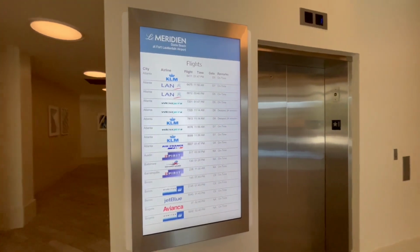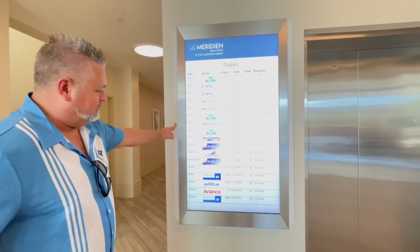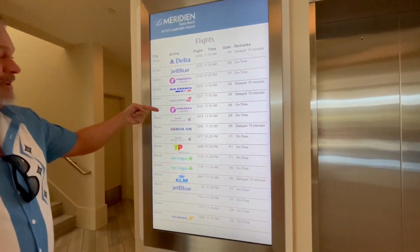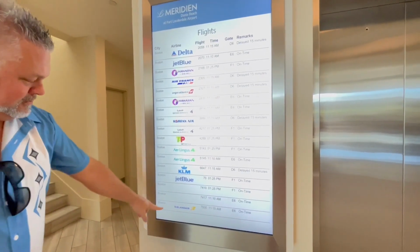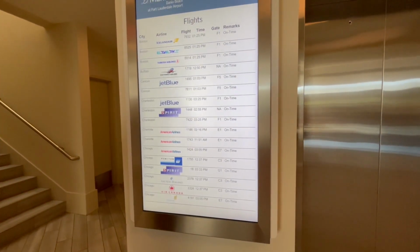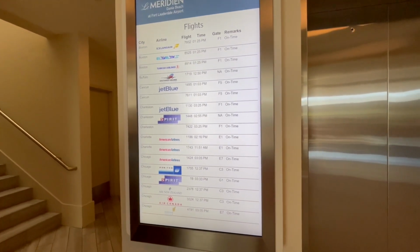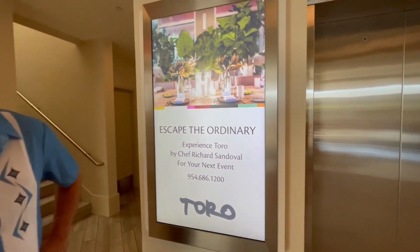We are right at the elevators. Now, I did want to point this out really quickly because we are right here at Fort Lauderdale Airport. It gives you all of the flight times so that you have an idea on if your flight's delayed or if it's on time. Hawaiian Airlines, Korean Air, Aer Lingus. Ooh, that one's going to Boston because Boston's a big one. Icelandair, very cool. Turkish Airlines, oh, interesting. And Air New Zealand, Air Canada. Definitely some ones that we don't have at our airport.